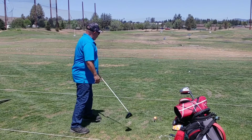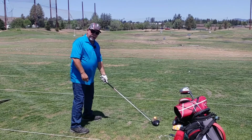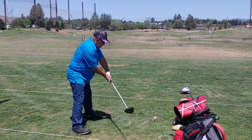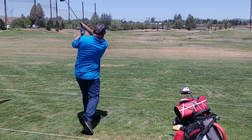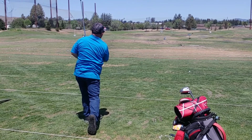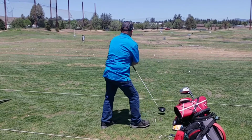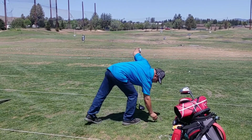All right, here we go. 12 Callaways, painted orange, donating to the driving range. 220. All right, first drive off the bat, 220 yards, but it kind of sliced off to the right.